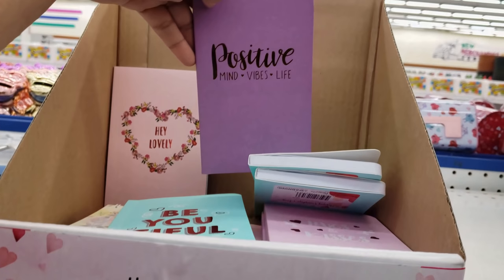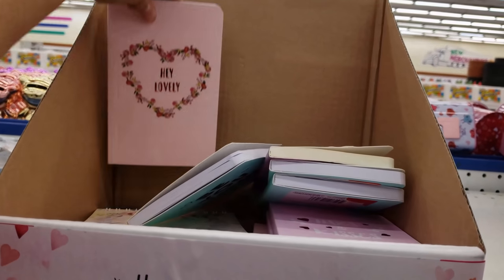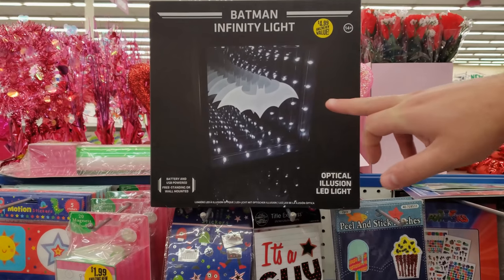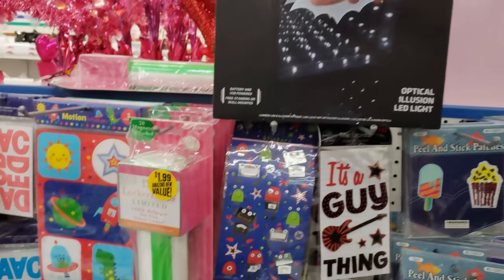Papers and stuff. Positive. Be beautiful. And hey, lovely. Found a Batman light. They want $5. Okay, that's pretty cool. It's like a sticker on the mirror and it just keeps going and going, right? That's cool. Infinity.